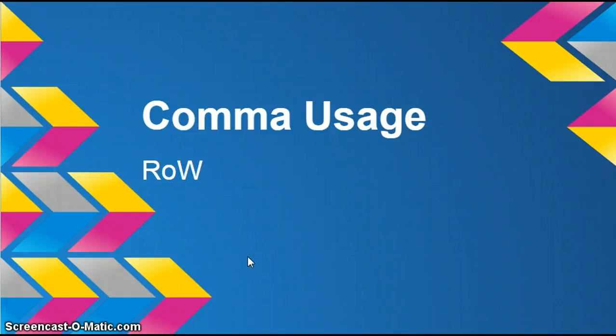Hi everyone, this week's rule of the week is comma usage. One of the most frequent errors in writing is misuse of commas, so we're going to take a look at that this week and hopefully we'll learn a couple things.